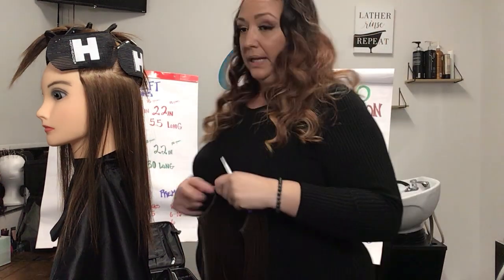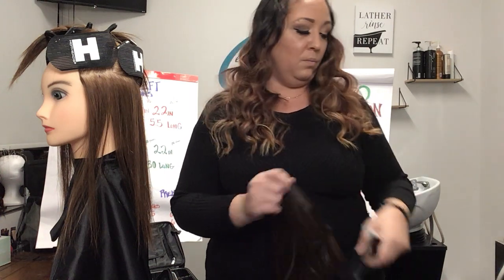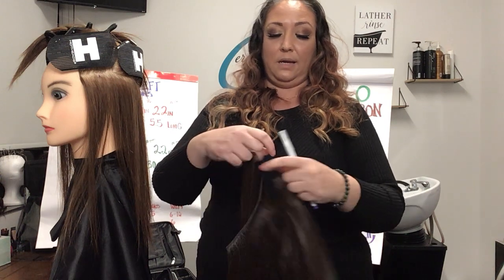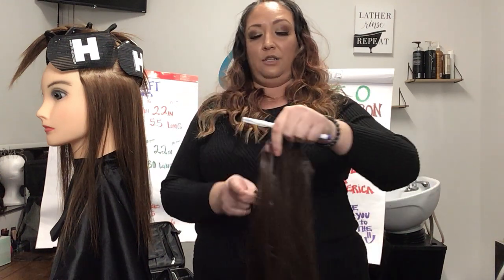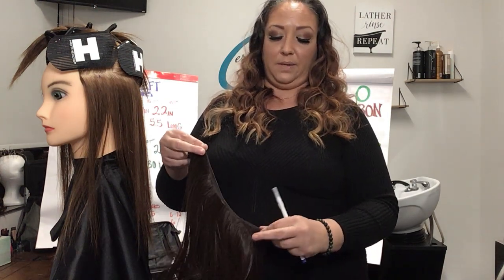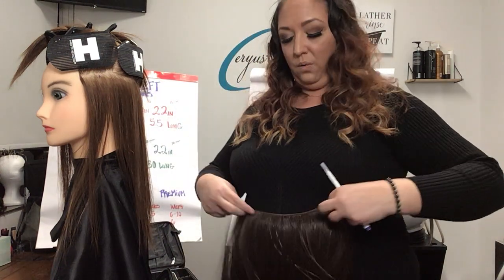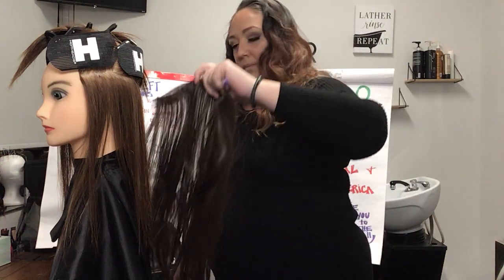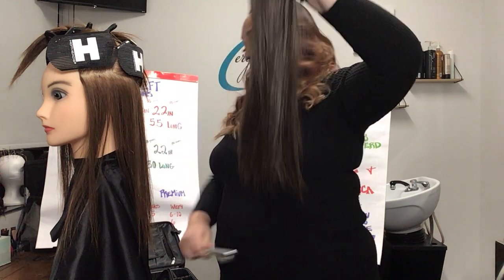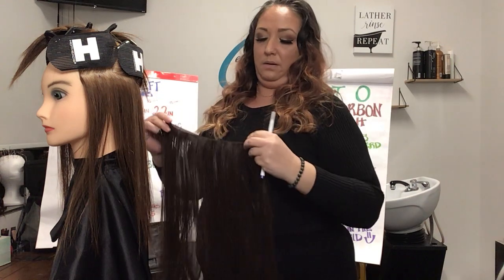Yes, you can actually layer the hair, and you can put more than one weft onto the hair. So what I would do is I would take, say I wanted my machine weft, I can actually put my hand-tied weft right on top of that. Comb this out a little bit for you. And you would just fit it right onto the head shape here.